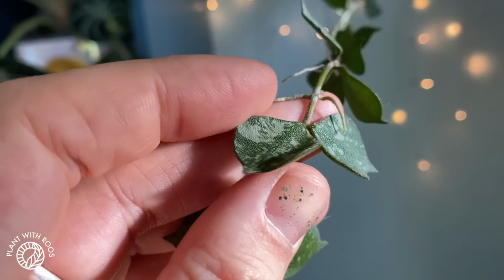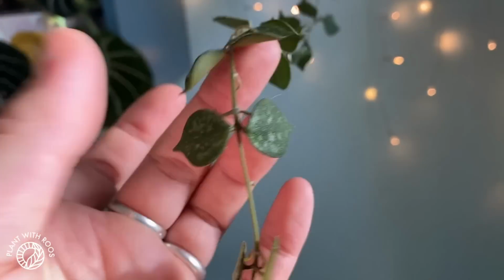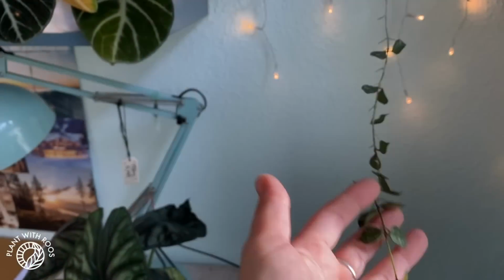Hoya Courtesy. So this is my very small pot with a very long Hoya Courtesy. The Thailand one. I think this needs some water. You can see the leaves look a little bit dehydrated, but it's growing well.